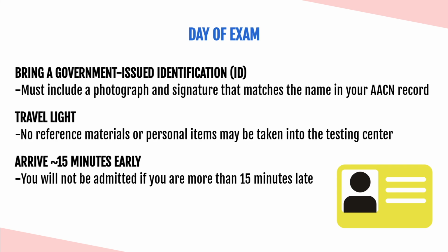Next, you want to travel light. They will not allow you to bring entire books, papers, or personal items into the testing center. In my personal experience, I checked in and they were able to lock my purse up in a closet, but I don't know if that's the same for everybody, and I would advise bringing a minimum number of items and certainly nothing expensive. Leave your things in your home or in your car. Definitely bring your ID though. Lastly, you want to arrive to the testing center at least 10 to 15 minutes early so that you can find your way to the actual room and get all checked in and can spend a few minutes gathering your bearings. You will not be admitted into your test if you are more than 15 minutes late, so definitely plan ahead.